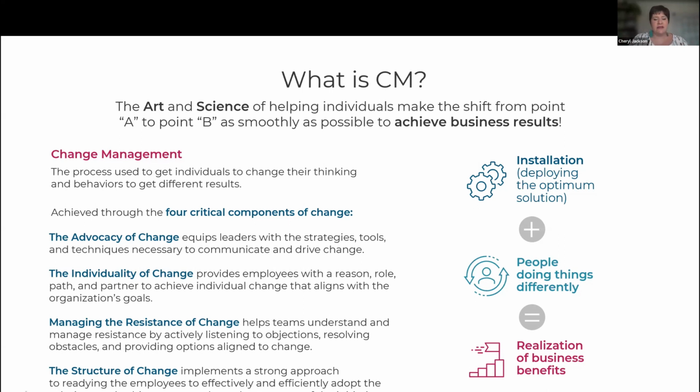The individuality of change, although we may be creating a solution for the organization, an organization is made up of individuals, right? If those individuals don't understand what they're doing and what they need to change and get upskilled themselves, the organization will never be able to move forward. So while project management may be focused on preparing this solution for the organization, we've got to be working on the organization getting ready for that solution. And it's a very individual effort.